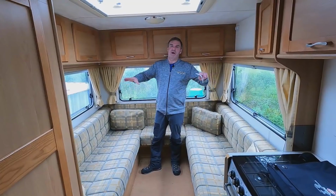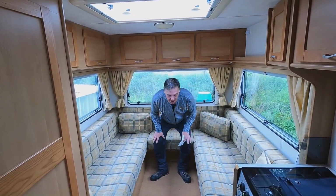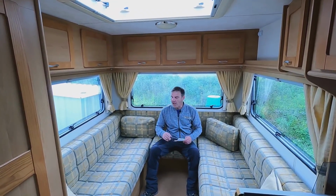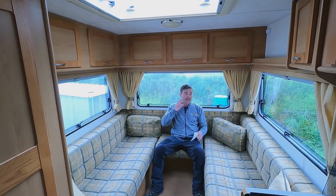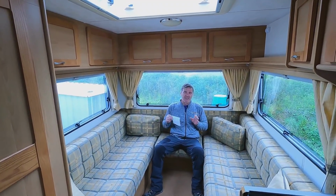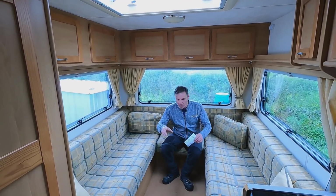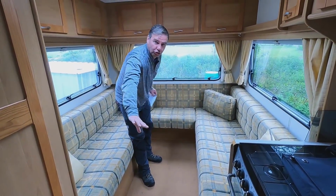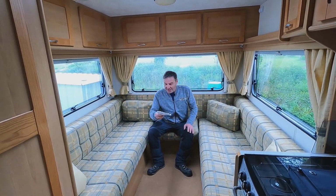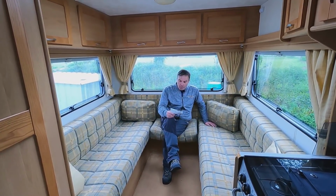At the back we have a U-shaped lounge. The U-shaped lounges are really popular, because for people who are just getting into motorhoming, it's a good starter van, and also people who've had a caravan do like this type of layout. And the middle part does make up into a big double bed as well. So, 2006 Compass Avantgarde 140.